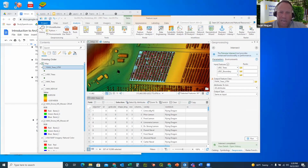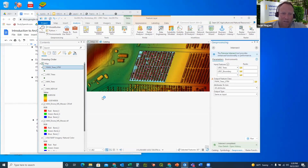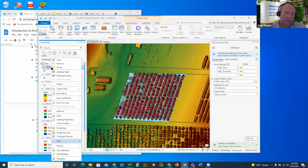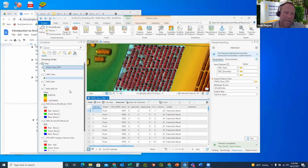All right. Next step's easy. I'm going to shut down this table, and I'm going to bring up another table. That other table is the table for the layer that we just created. So I'll right click that, open attribute table, and that's this F64 West trees UTM. You'll see there's 307 features. The features are along the left, so each one of these is a tree, and they each have their own attributes. In this case, it has the field ID attributes that were from the original data sets, plus its own generated ID. This is the one that we're going to be interested in.